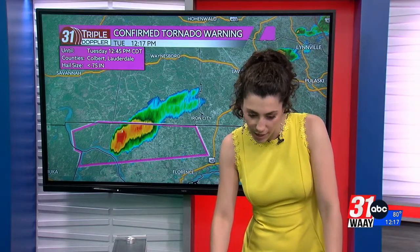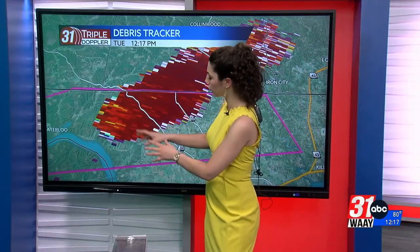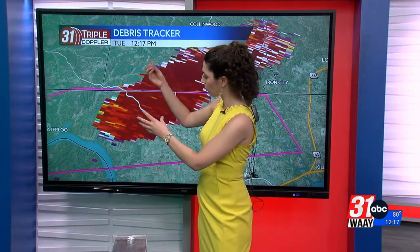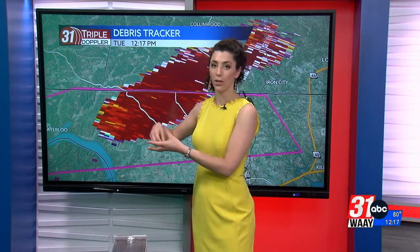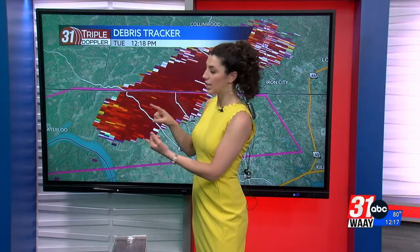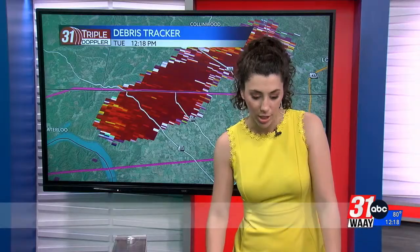Let's see if we can find the debris ball, and it is. Right here, what we're looking at, of course, we're talking about rain that falls down. The debris from a tornado falls up. So where we see that debris ball as it's being lofted into the sky, that's where we know we're getting lifted debris. Trees, parts of houses, parts of cars, and it is just north of Wright. It is crossing over County Road 8.